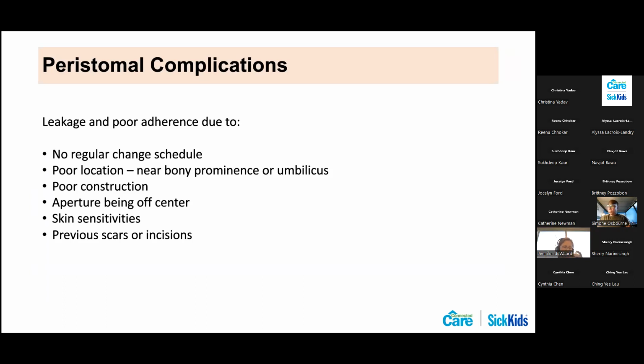So peristoma complications can happen for many different reasons. Leakage and poor adherence can be due to sometimes not having a regular change schedule, or leaving the appliance on too long, which causes issues with our skin. Poor location, we don't always have a choice over this, but sometimes it's near a bony prominence, such as the hip bone or an umbilicus, that impedes the flat ability of that flange to stay on the skin.